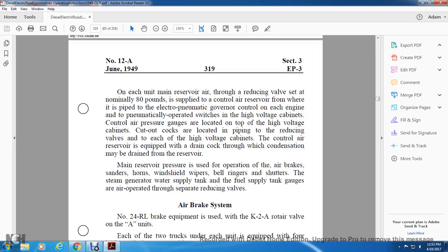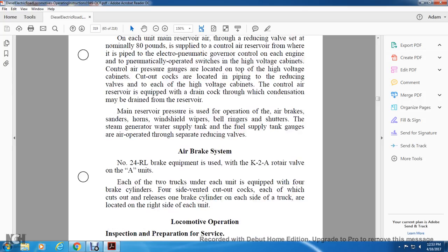Main reserve pressure is used for the operation of the air brakes, sand horns, windshield wipers, bell ringers, shutters, steam generators, water supply, and fuel supply tank gauges, which are air operated through separate reducing valves.